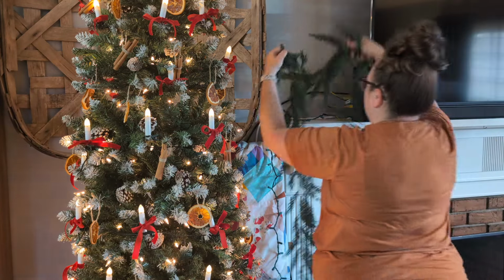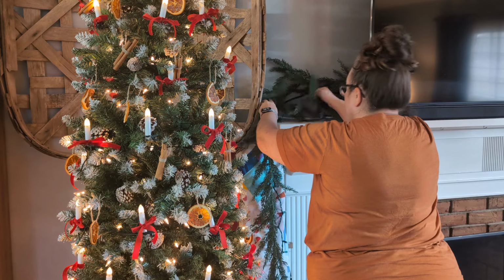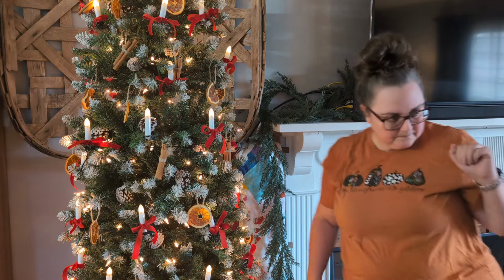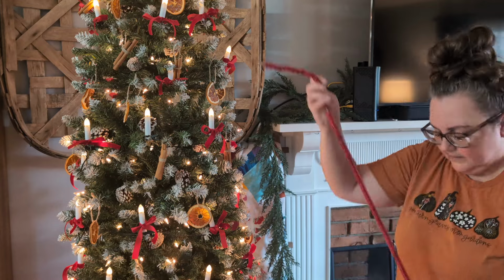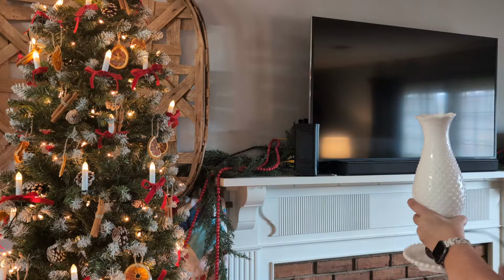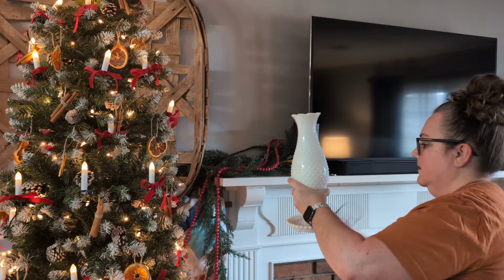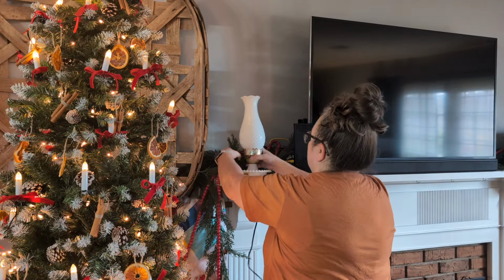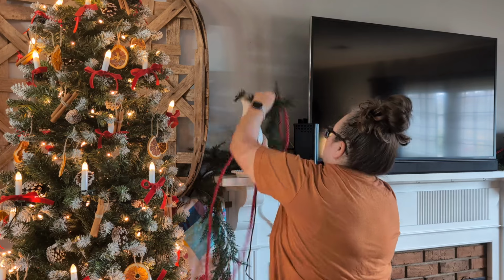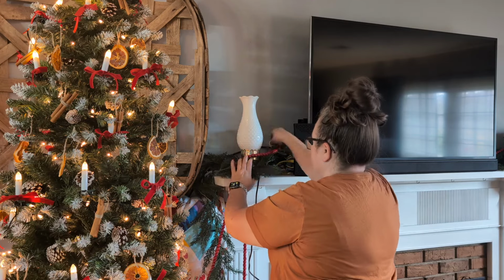One, my sister Susie decorated her tree last year with the orange slices and cinnamon sticks, and I knew I wanted to do that since last year. But then I also have this clock, and you'll see it here in a little bit, from my father-in-law. It was his dad's, so it's well over 100 years old, and it's very Dickens to me. It just gives me that vibe.